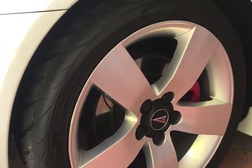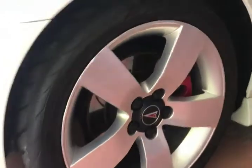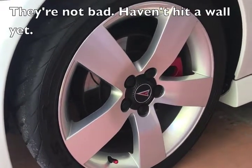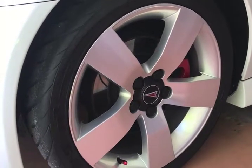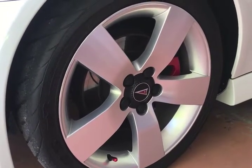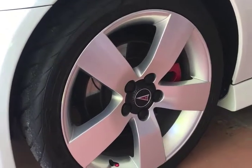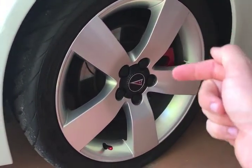The brakes were upgraded by the previous owner. I don't know exactly what kind of pads he's running. I don't think they're anything special, but I don't really know, honestly, compared to a stock brake setup, if this is even better. I assume it is, but I don't really know. And I don't know if the fluid's been changed. And it's got braided stainless lines running in the back there.